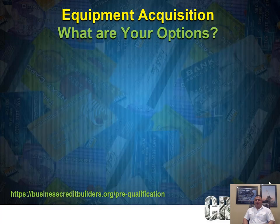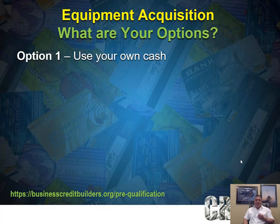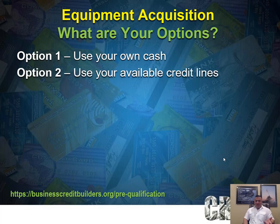So once you've made a list, and you found out you've got, let's say, an equipment quote, what are your options? Okay, first you can use your own cash. You can buy the equipment. That's not a problem. You don't have to finance at all if you have the cash in the bank. You could do that, obviously.